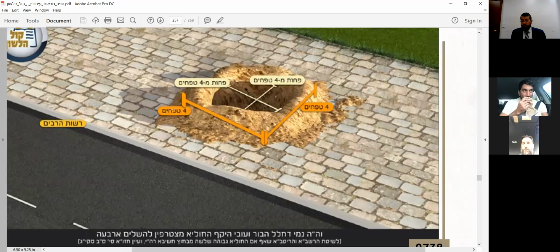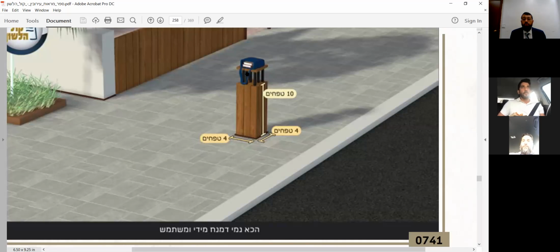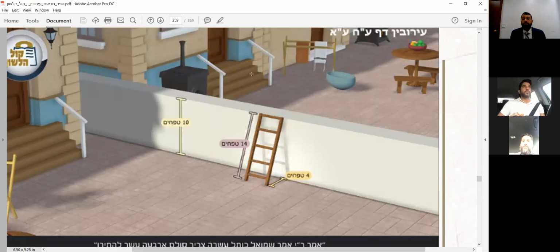Okay? Amar Rav Yehuda Mashmuel, says Rav Yehuda Mashmuel. Yeah, kotel asara tzarich sulam arba'a asar latiro. When you have a kotel, these are just different pictures over here. That's this thing. You could also use something. Fine. Okay, next. Here it is.